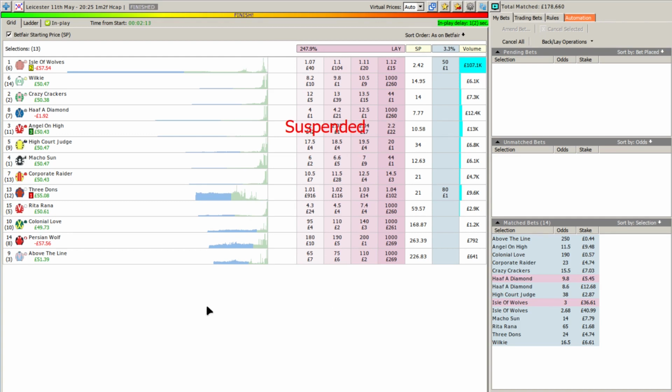Now the finish of that race wasn't definitive. I'm not really sure which one won. If this one's won it, we've boosted our profit significantly. If this one's won, we've obviously lost rather than winning a smaller amount. And therein lies the conundrum. As I say, I wasn't paying attention to any commentary there, so I just went in and randomly picked a couple of runners to show you the change that you'll see.